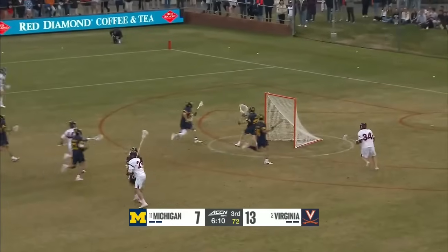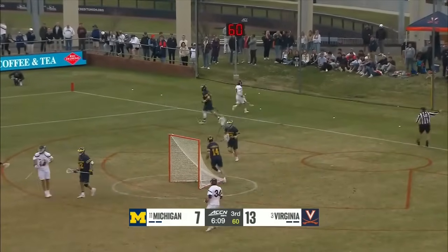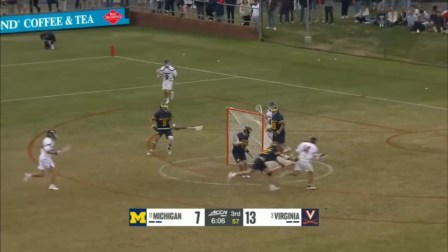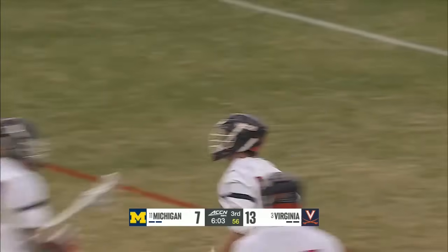Good look. Shot bounces it high. Race to the end line. It stays with Virginia as McCabe Millen won the race, closest to the ball on a shot when it goes out of bounds. Gets possession. Good look. Scores. Will Corey.